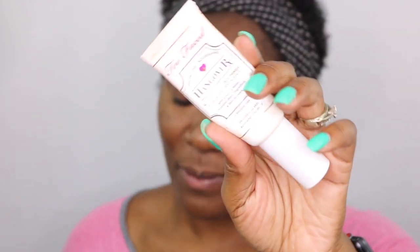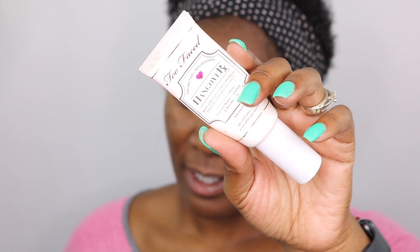Let's see, what primer should I use? I'm just going to use a primer that I always use, and if you know, then it's the Too Faced Hangover Primer. I always use this because it's a hydrating primer, and it's silicone free. I think silicone sometimes breaks me out. So, we'll go ahead and put this on.